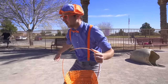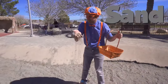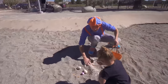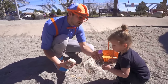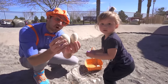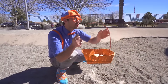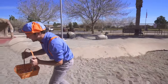Whoa! There's a lot of sand right here. Yeah, look, come over here. Are you finding some eggs and fossils? Yeah, look. You wanna hold that up? Check it out. We found some more eggs. Will you put it in my basket? Yeah, good job. Did you two find some eggs over here?